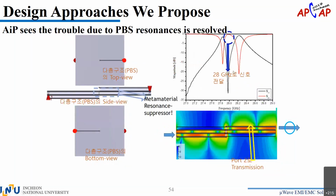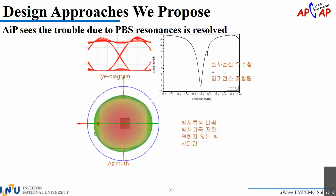But if you give the Metasurface filter right in between the two parallel plates, actually this one, you can see the black curve here. The black curve is the return loss. So at 28 gigahertz, the return loss drops. S11 drops, so that means energy can flow through the parallel plates. Then the energy all the way from the pin of the chip can reach the element, and the one patch antenna, which is located on the top of the RFIC antenna, has a typically sound and healthy radiation field. And the eye diagram is also very, very clear.